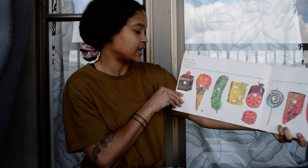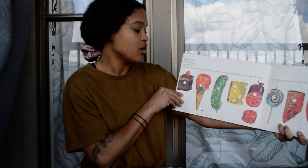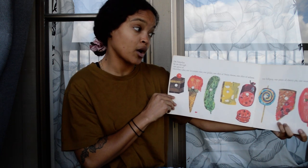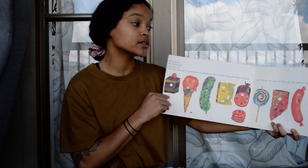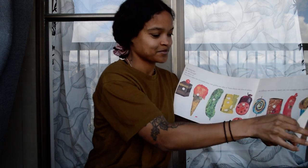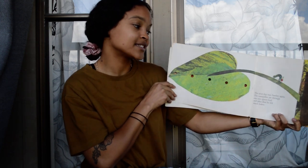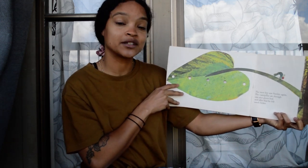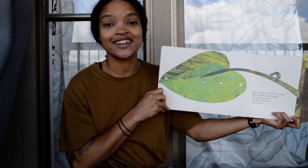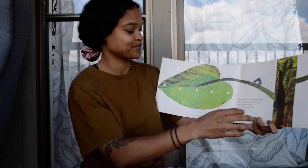On Saturday, he ate through one piece of chocolate cake, one ice cream cone, one pickle, one slice of Swiss cheese, one slice of salami, one lollipop, one piece of cherry pie, one sausage, one cupcake, and one slice of watermelon. That night, he had a stomach ache. The next day was Sunday again. The caterpillar ate through one nice green leaf, and after that, he felt much better.